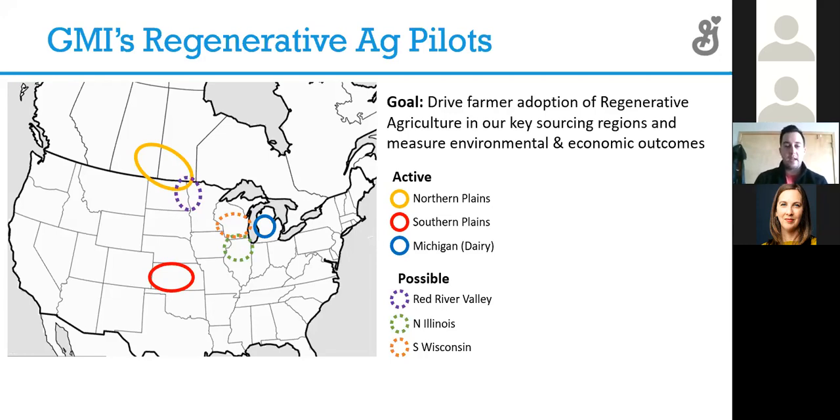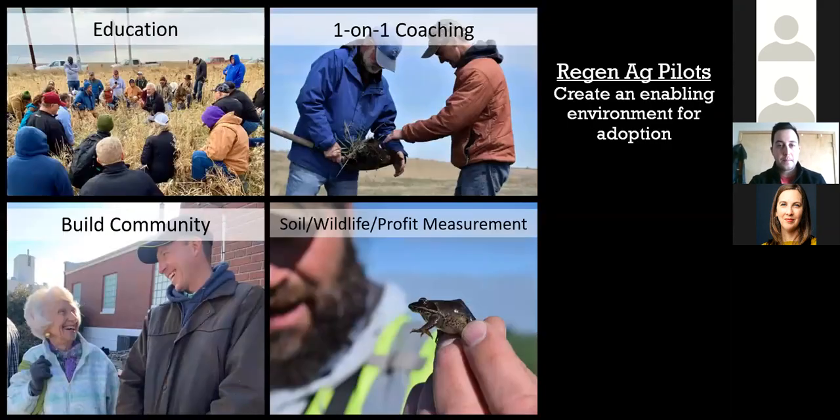We are in some cases, but we've really taken a place-based approach, where we're going to try to influence the way agriculture is done in these entire regions, in the hopes that we ultimately affect farmers that supply to us. But we're not currently building out that sort of direct farmer relationship. So really the goal of these pilots is to drive farmer adoption of regenerative ag in these key sourcing regions and to measure those environmental and economic outcomes that we're interested in.